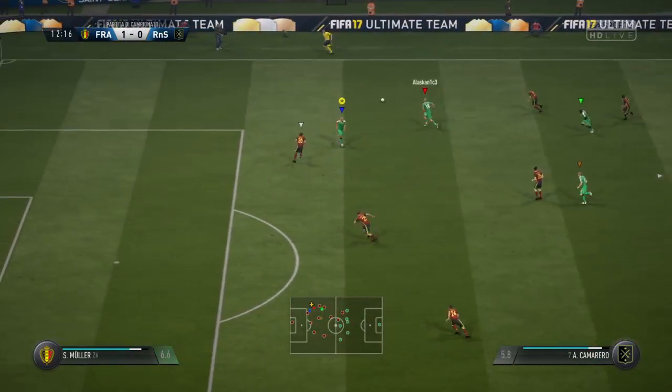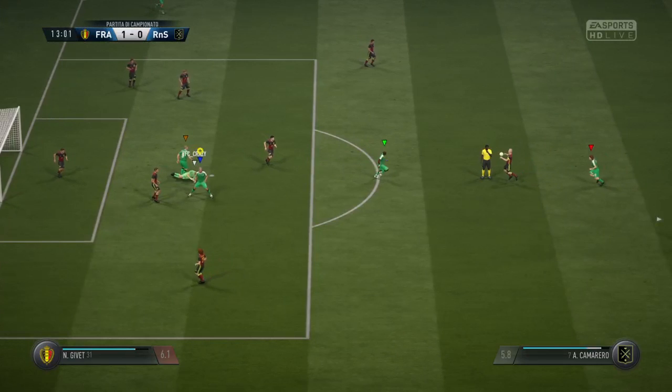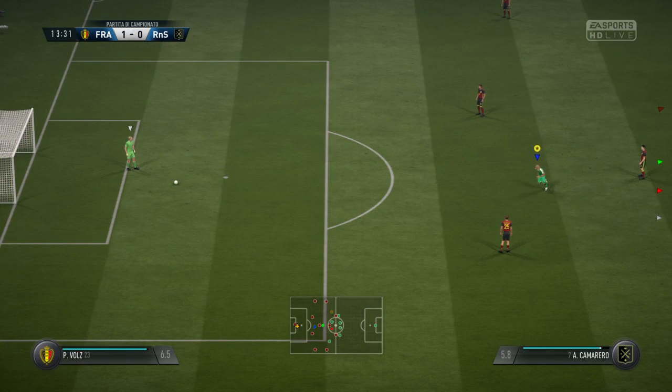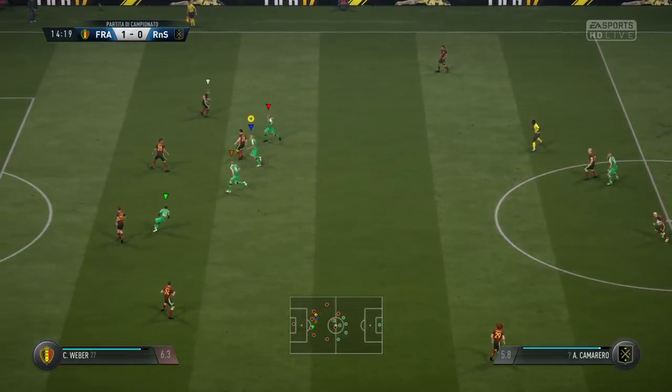That looked dangerous until he made the interception. And here's the cross. Punched up. I think the referee's showing how he's going to officiate this match. It's going to be a free kick. He's not going to stand any nonsense. Here's a chance to attack.